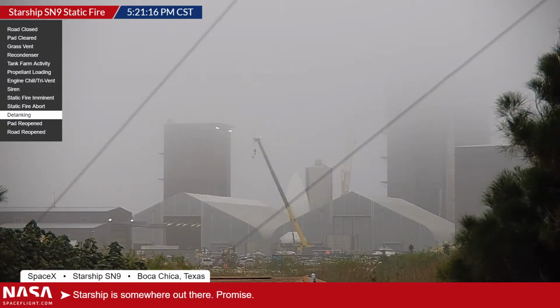I did flip our camera to the production site, and I'm not seeing any changes from when we last looked. Though I'm sure there are lots of changes happening, we just can't see them because SpaceX is always doing something. Yep, you can see serial number 10 in the high bay. You can see booster number 1 in the high bay.